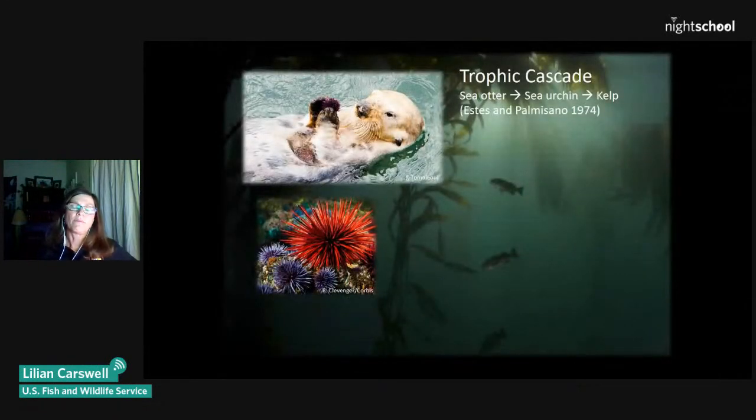You might ask why that matters. All species have important interactions with each other and with their environment, but as many of you know, sea otters are a keystone species, which means that they have large-scale community effects that are disproportionate to their abundance, and they can change an entire ecosystem depending on whether they're present or absent.